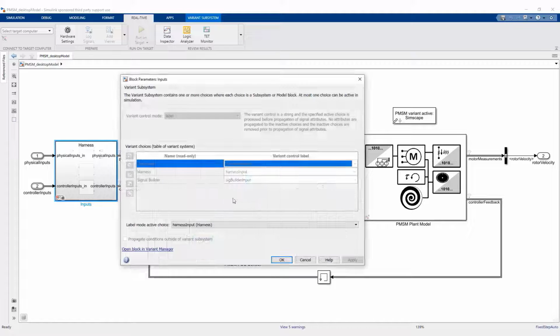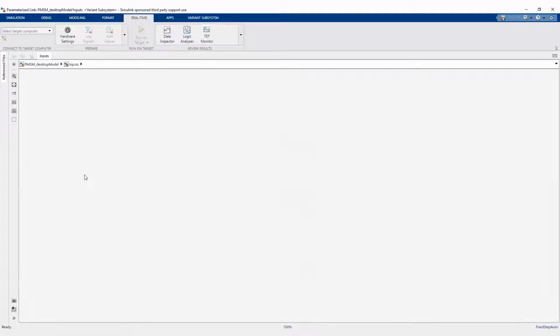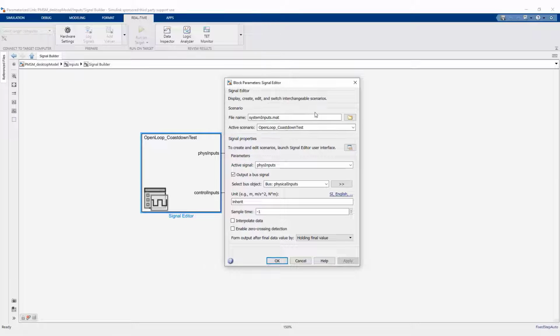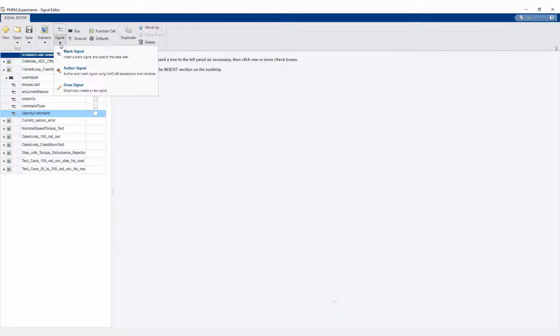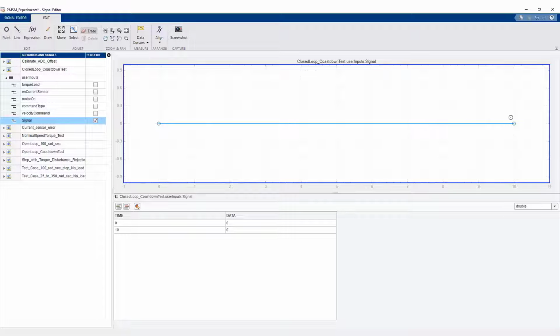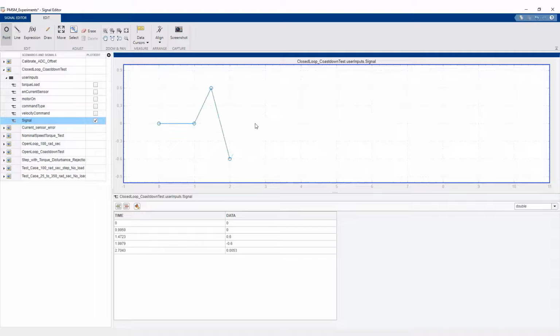A quick solution is to use the signal editor block. As you can see, we have already predefined multiple signal scenarios, which we can select from the drop-down menu. Adding new signals and scenarios is also easy with the Signal Builder app. Here, I can, for example, add a blank signal and then simply drag and drop points and lines to build the signal.